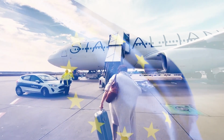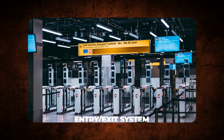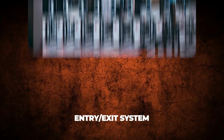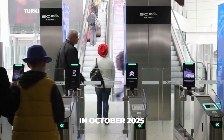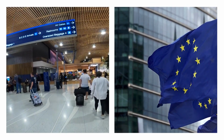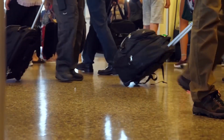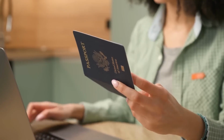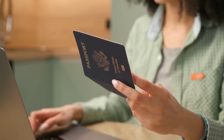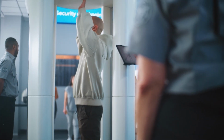If you're heading to Europe in late 2025 or beyond, there's a big change coming called the Entry-Exit System, or EES. It's set to roll out in October 2025, and it's going to affect how travelers from outside the EU, like Americans, enter and leave the region. Right now, when you fly into Europe, a border officer checks and stamps your passport. That system is being replaced with a digital process that tracks your entry and exit electronically.